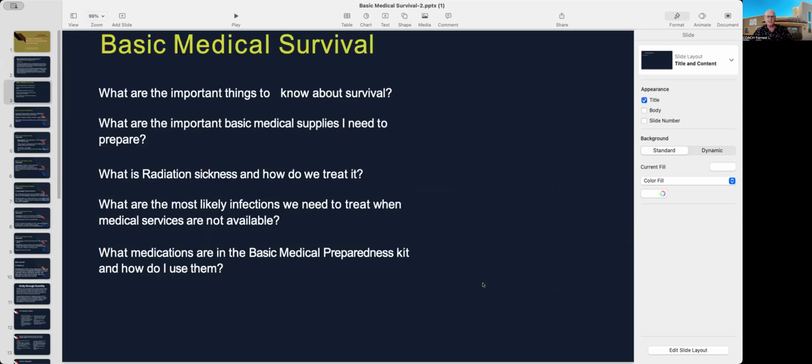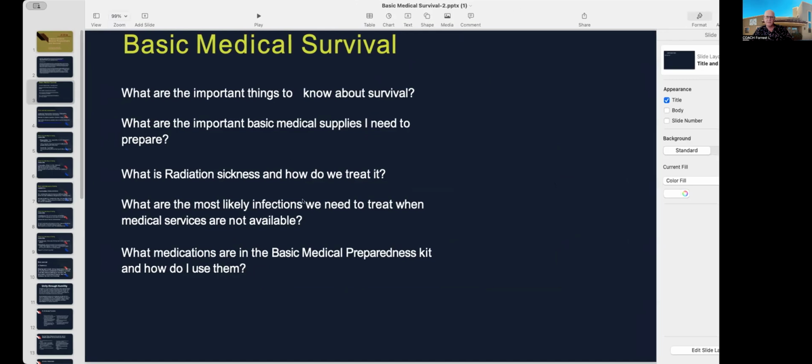So when we talk about basic medical survival, what are some important things to know about survival? What are the basic medical supplies I need to prepare? That's important to know what those are. It's also important to know a little bit about radiation sickness and how do we treat it. What are the most likely infections we need to treat when medical services are not available? And what medications are in the basic medical preparedness kit, and how do I use them?